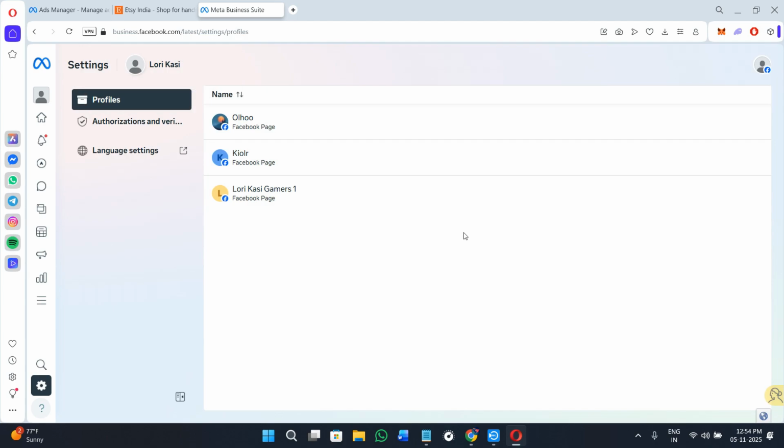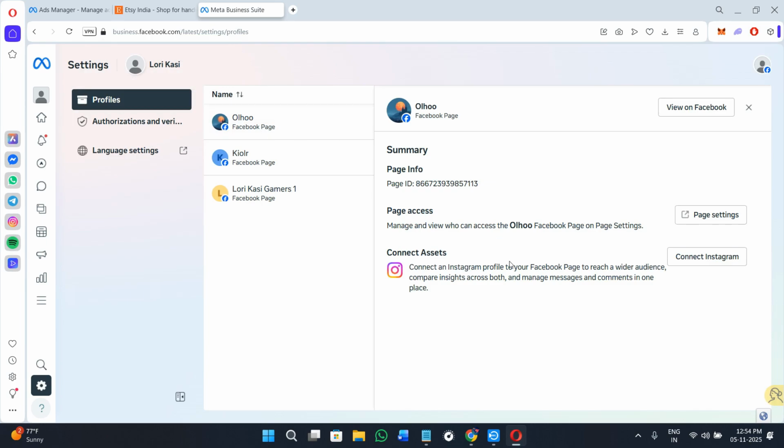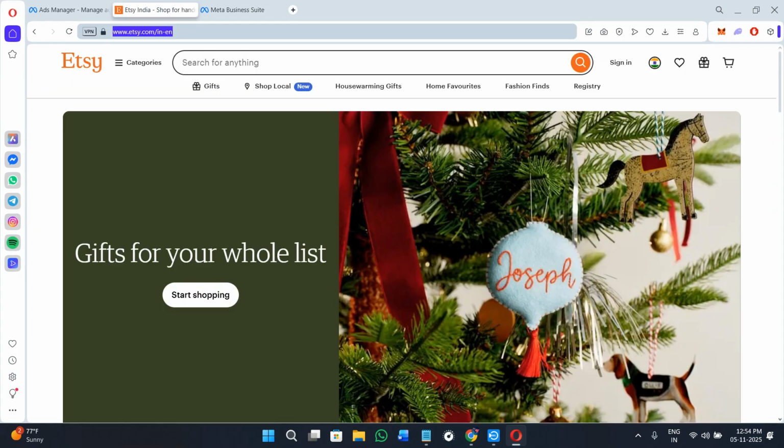Now over here too, you will have to first of all log in into your Facebook account, and here you will see the page that we have just created. So after clicking on it, you are going to see the connect option here in the bottom right hand corner of the screen. So once you see that connect option over here, just simply click on that, and you need to just simply move to your Etsy account.